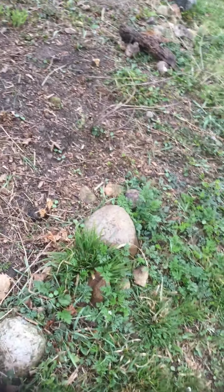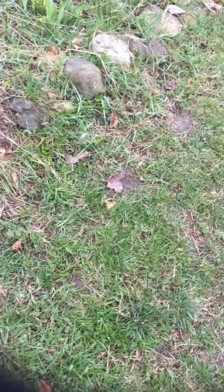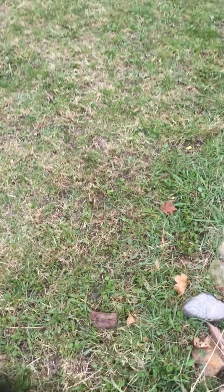You've got the more wild, untamed side of this little garden over here. These were the ones that were here already this year, I believe. If you can't go outside, at least open your window, because the smell of the outsideness is just amazing. The smell of outside is just great.